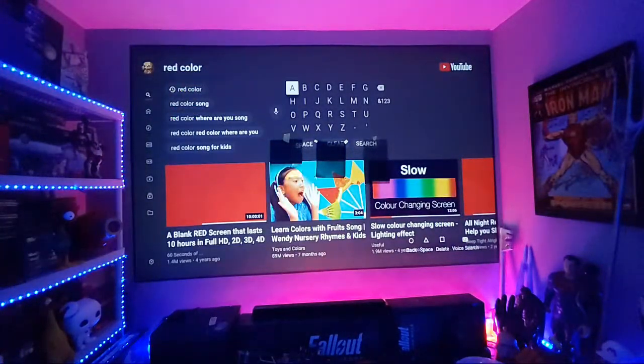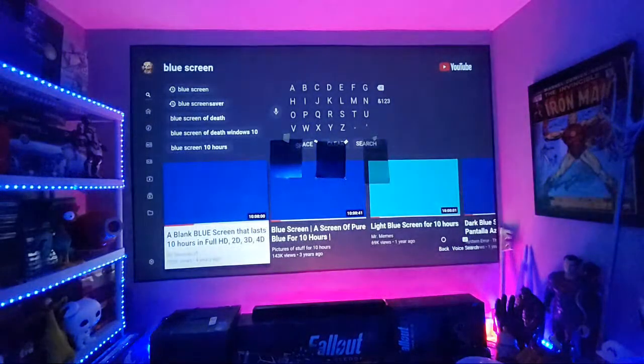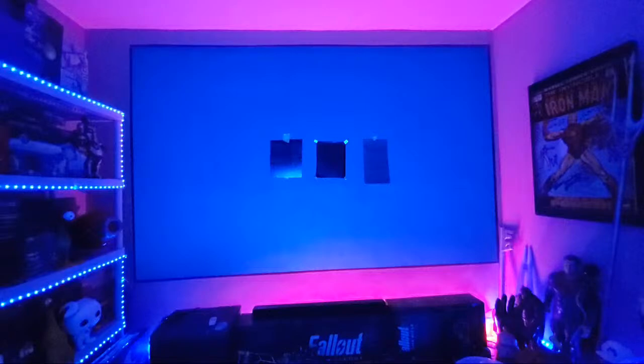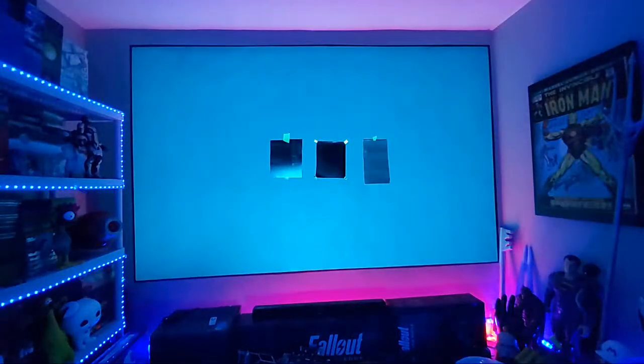Let's see, would this color change? Maybe a blue. Let's see. No, it's not going to change it to blue. It'll only go with lighter colors. That's not going to go too well.